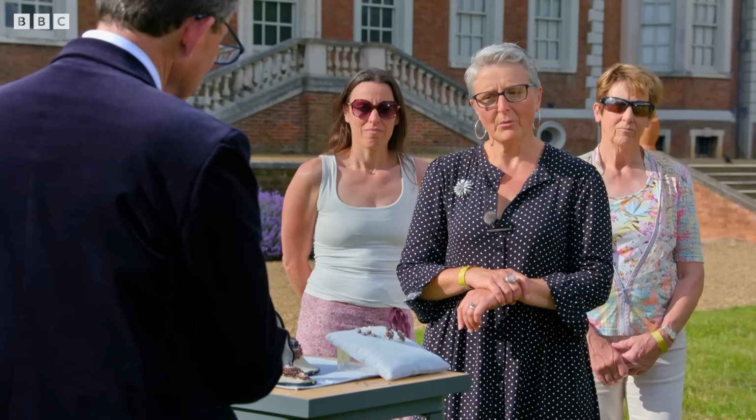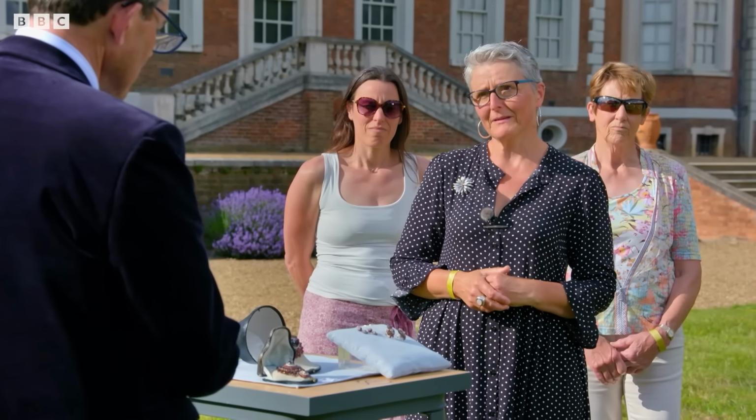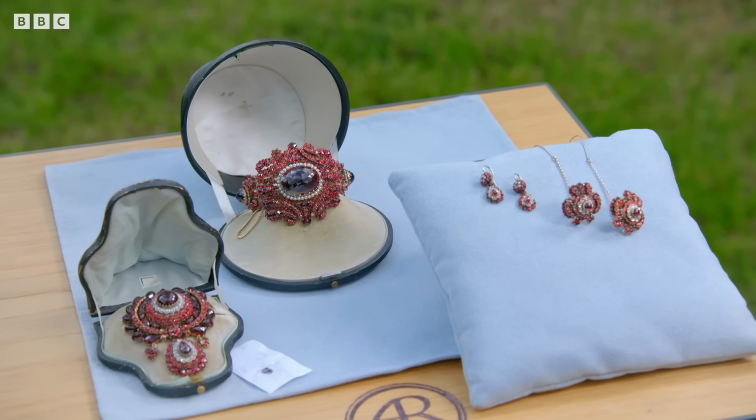Do you wear this at all? I can't wear the bracelet. It's a bit small and therefore quite wide and quite uncomfortable. And I've never had an occasion where I've needed something that splendid. Total value for this set, £4,000 to £5,000. That's fantastic. Wonderful. Thank you very much.